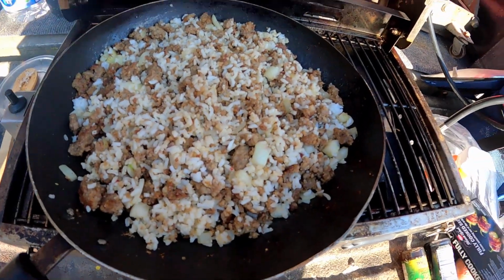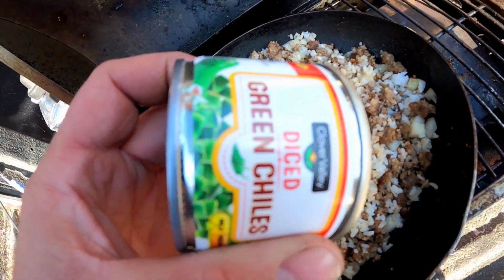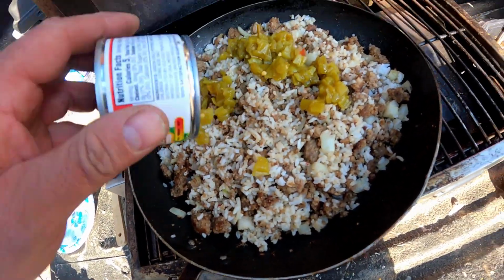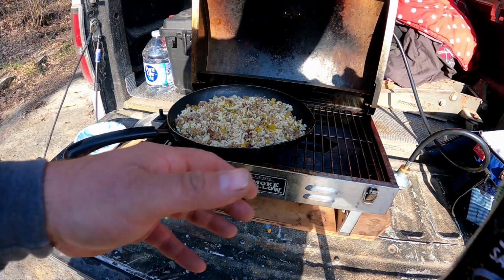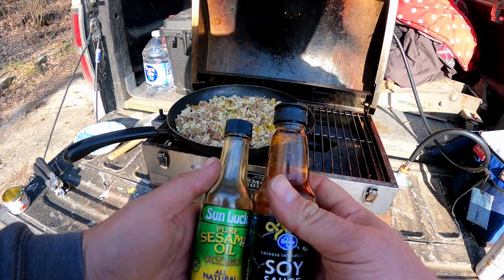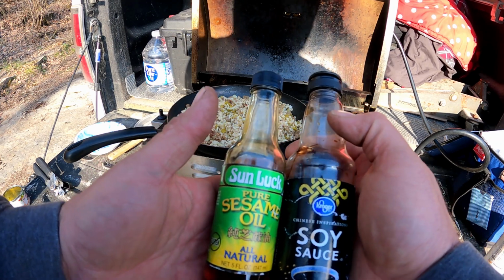I saw some people use green pepper for this. Well, I opened it upside down, but I think I'm just going to do a diced green chili. I think that should be pretty tasty in here. Okay, now I didn't see anybody add these to theirs on recipes, but I know it goes in other fried rice and it tastes pretty good.